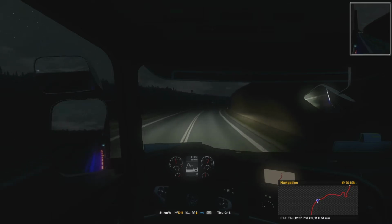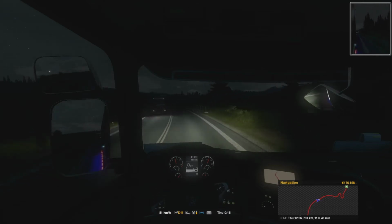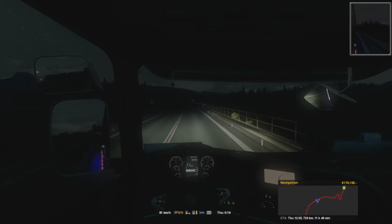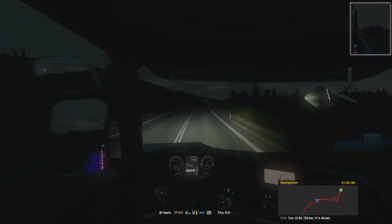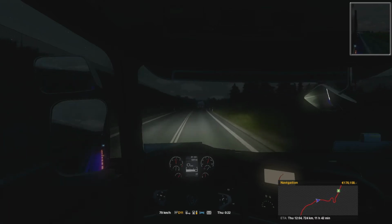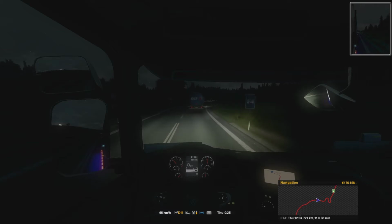No, I don't suck at driving, but when you take the camera outside the normal realm of possibilities as far as the first person like this, and you're trying to steer while looking at your truck at the same time, things tend to get in the way, or you tend to go into other people's lanes, and then boom, you got to crash. But yeah, look at that night. It's got some clouds. You can see the stars. And we're going to slow down because we're coming up on some turns.